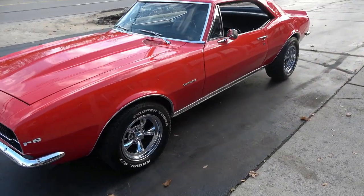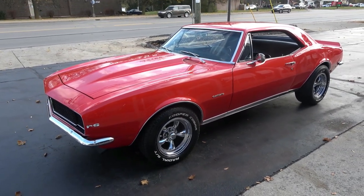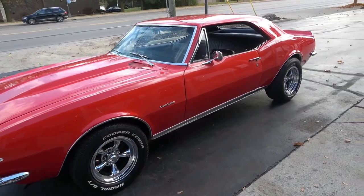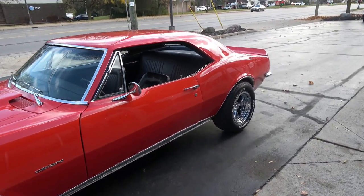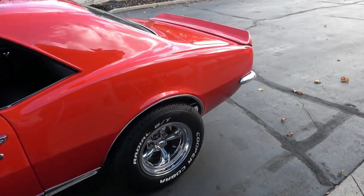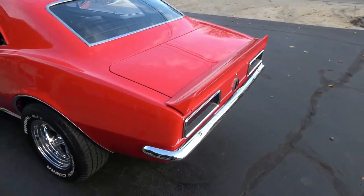Today, guys, we're going to take a look at a beautiful 1967 Chevrolet Camaro RS. Pretty car, guys. Little history behind this car. This gentleman has owned this car since 1987. Tennessee car. They say the car was restored just a couple of years ago.